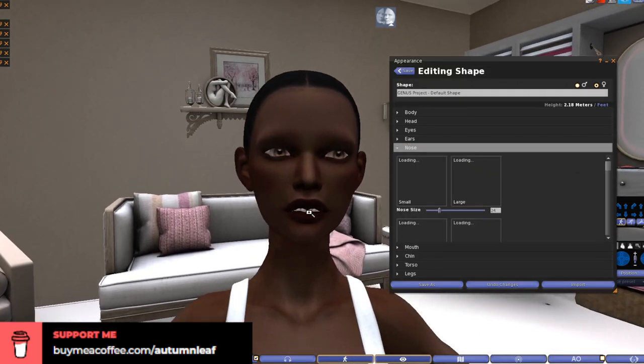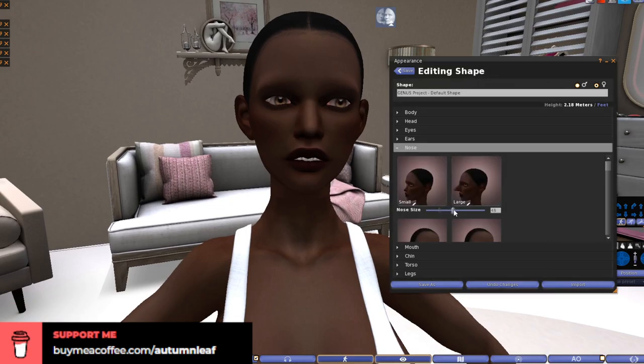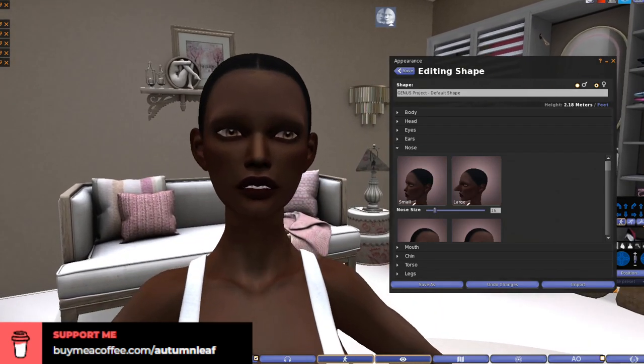Now the nose. Nose size. I don't know. Oh God, no. I want her to have a tiny little nose. Little nose. Oh God, no. Wait a second. Okay. There.